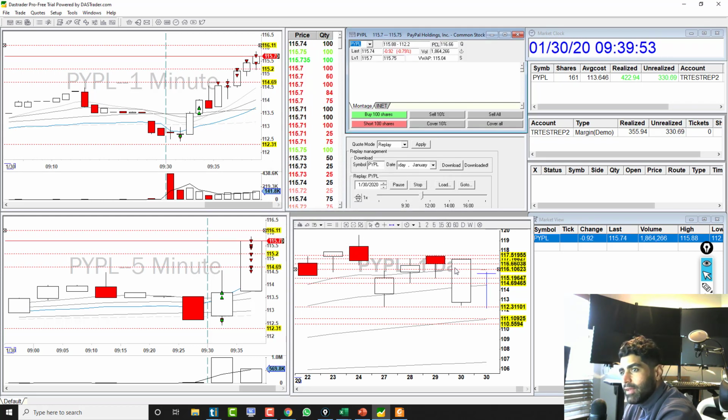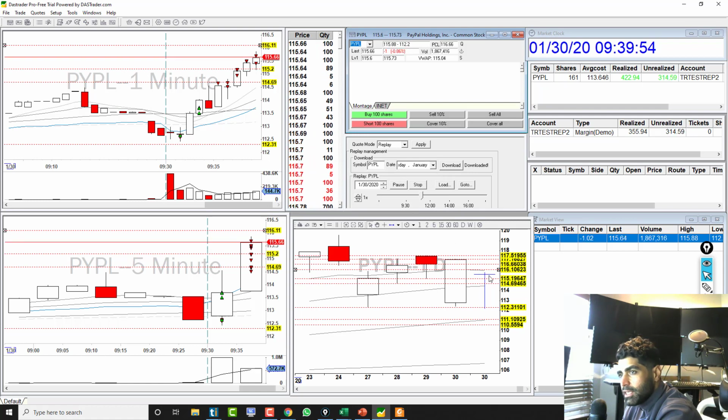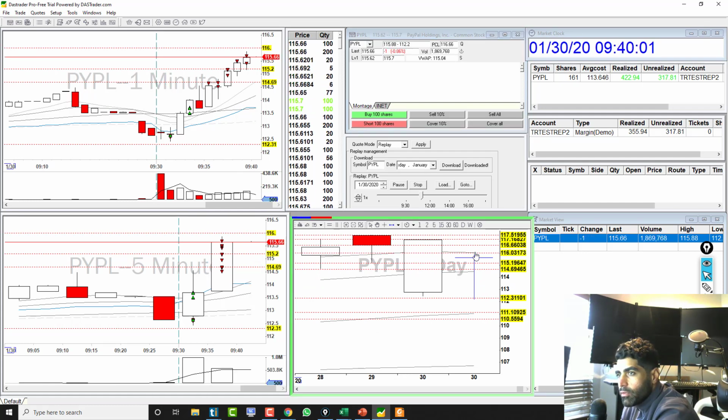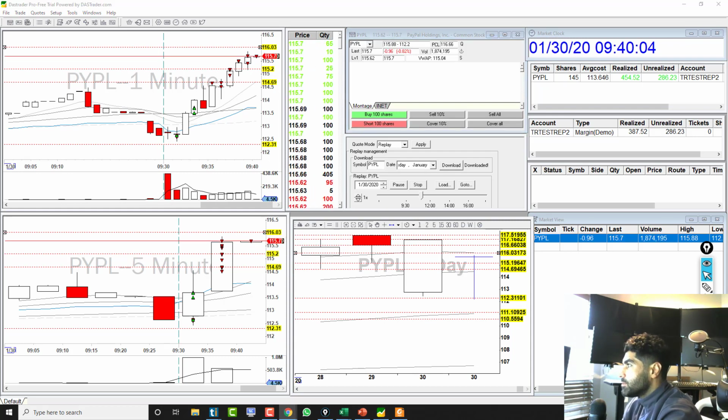Now the 116.11, again, as I mentioned, this is a moving average that you see here. We are reaching out to this moving average. Actually, if you ignore this one, this is the moving average that you're seeing. It's just around 116.05 or something. So it could be a potential level.